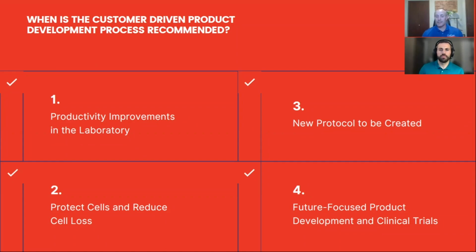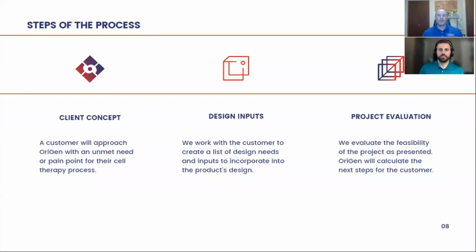What I think is neat, I guess, impressive, is that essentially what we're doing in this process is we're identifying a pain point and a problem, and then working collaboratively with you to solve these problems by creating the right tool. Obviously, this is a stepwise process, and it begins with the client concept.